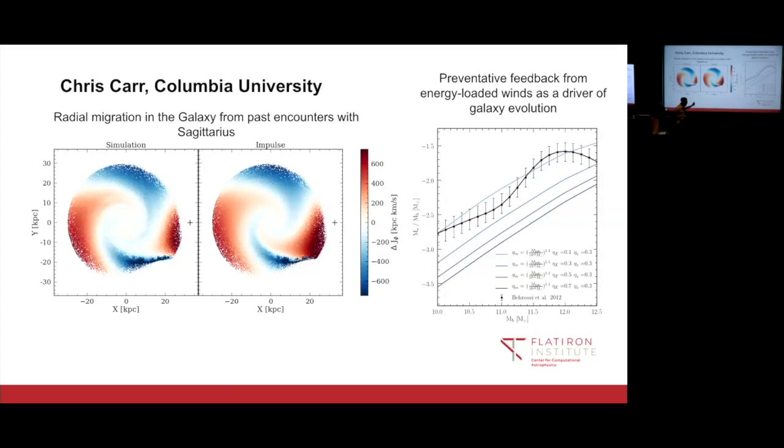And so I already talked to you before about this research I've been doing with the influence of Sagittarius and its various disruptions of the disk and how this could be responsible for radial migration. Okay, I'm just making sure those weren't the same. So you can compare what you predict for the impulse approximation versus what you actually see in the simulation, and you see that just modeling this encounter is a very simple thing. Sagittarius appears, it applies a torque, and then it vanishes. It does pretty well at reproducing the global effect on the disk.